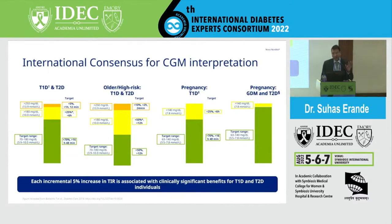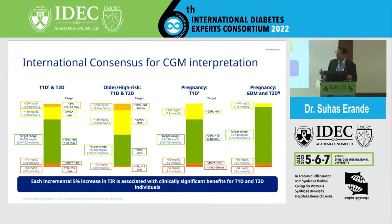That's the expectation. And what is the recommendation for the remaining time? The remaining time is either time above range or time below range. So for time above range, there are again levels. Above 180 is grade 1. Above 250 is grade 2. And if the patient has a hyperglycemic or metabolic emergency, that is grade 3. Similarly, for time below range, less than 70 is grade 1, less than 54 is grade 2. An unconscious or convulsing patient, etc., is grade 3.